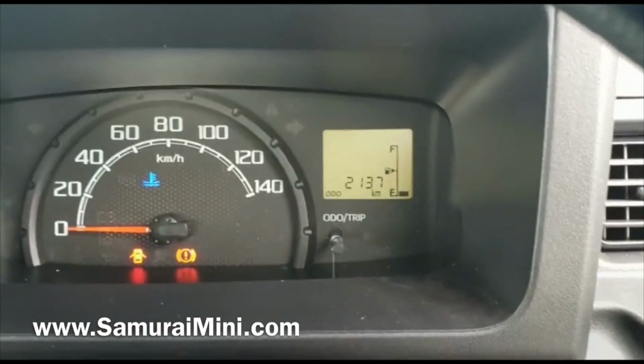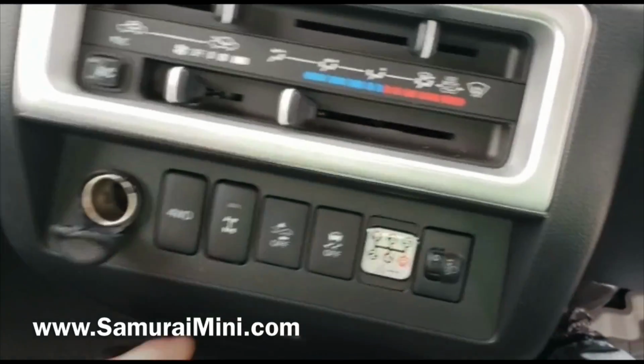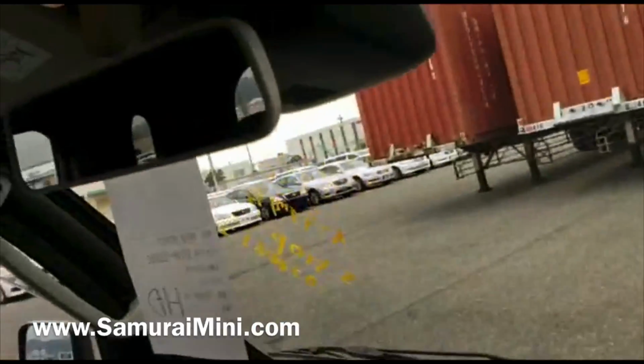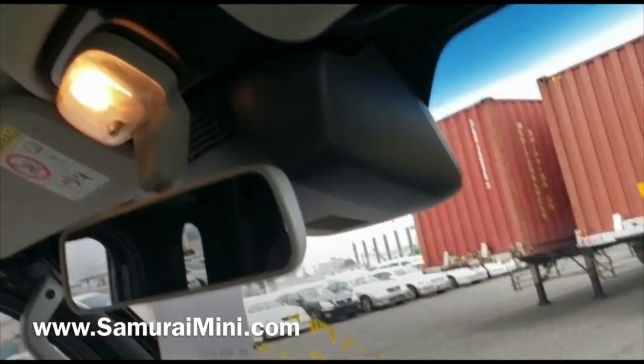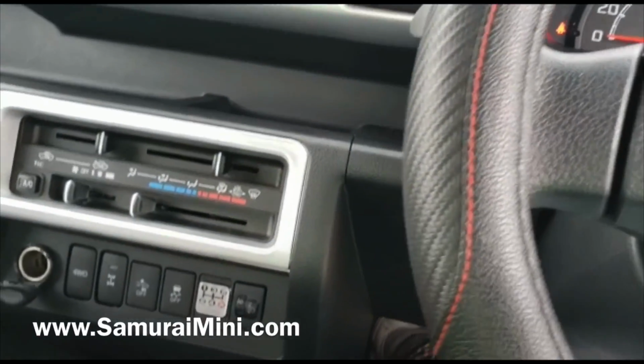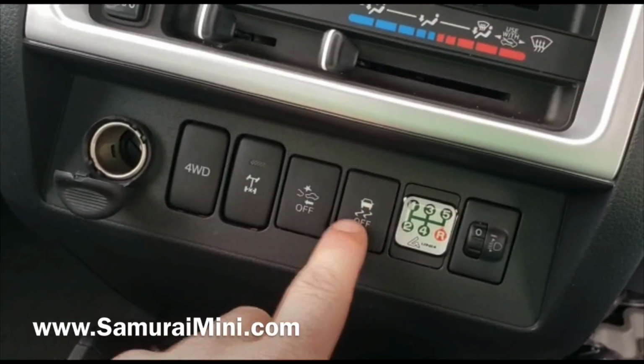So you can see there, 2,137 kilometers, not very much. It's got your 4-wheel drive, diff lock, put that into gear, rear diff's lock, press that one, light comes on there, it's on 4-wheel drive. This one's also got the cameras in the front for pre-crash safety, so if you're coming up to a car in front and you're getting too close, it will stop you from hitting it, apply the brakes. It's got traction control, can be turned on and off there.